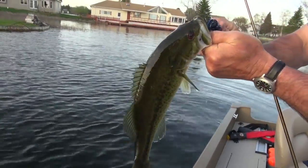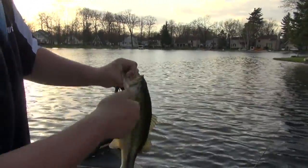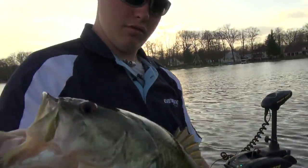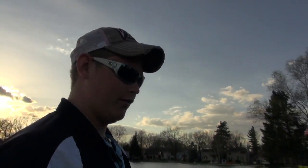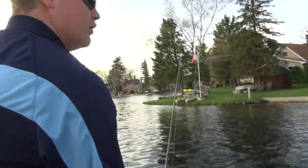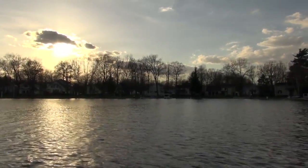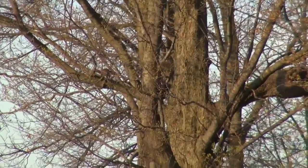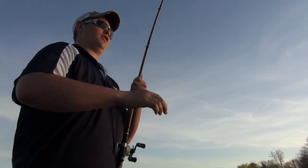Right in the lower lip. That had to hurt. Well, that's a good one, Jake. That's a better fish. There we go. And these are just chunky, healthy fish, aren't they, Dad? I don't think mine, mine came off. Came off, huh? All right, we'll get this guy back in the water. Try not to hit the bank. Not bad fish. Lively fish, let me tell you. 2-pounder.